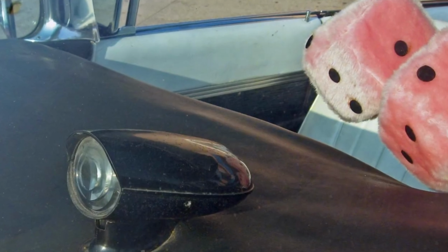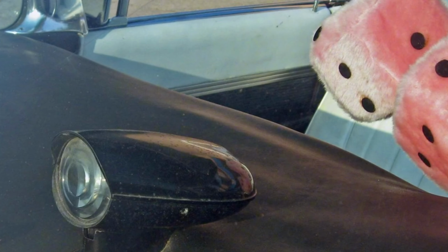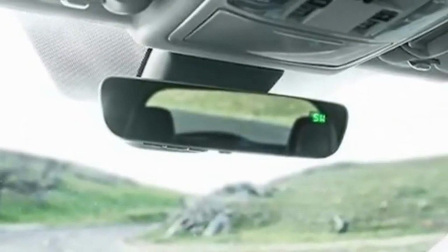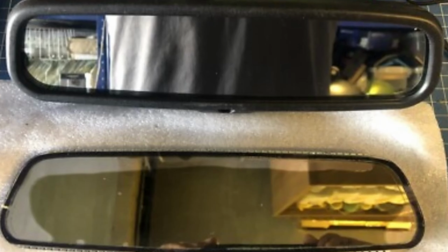Then cheaper electronics arrived, and auto-dimming mirrors quietly spread to nearly every car on the road. They're so normal now that most drivers don't even think about them until they drive an older car and spend an entire night trip squinting. Then they understand exactly what Cadillac was solving.